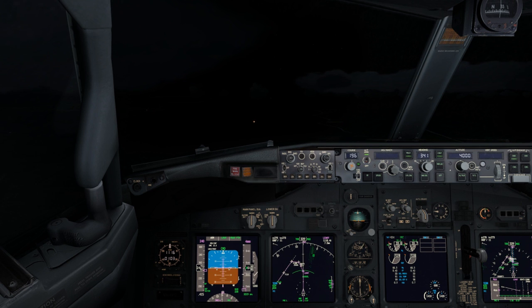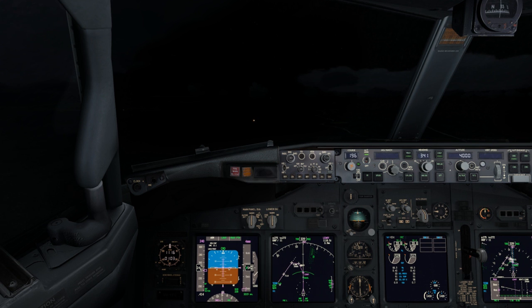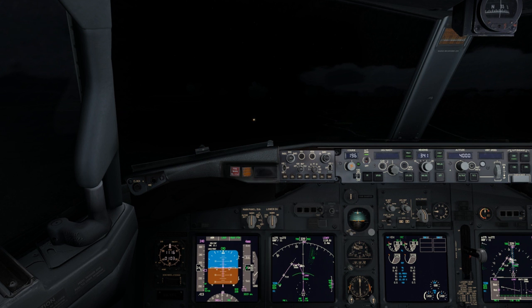Qantas 465, descend to 7,000. 7,000, Qantas 465. Qantas 479, descend to 5,000. 5,000. Qantas 636 to 8,000. 8,000, 636.